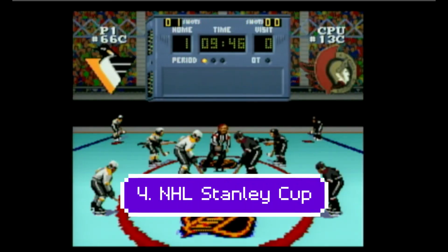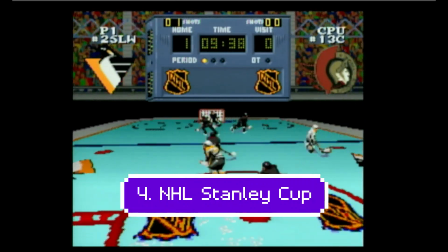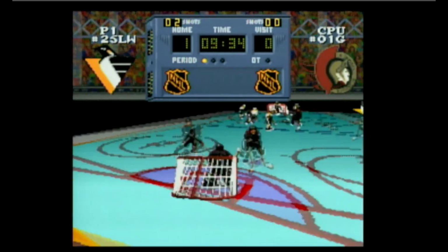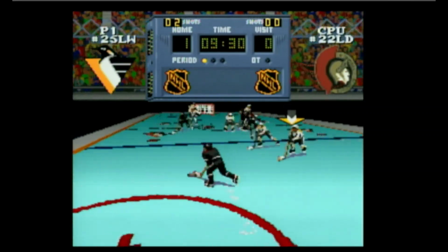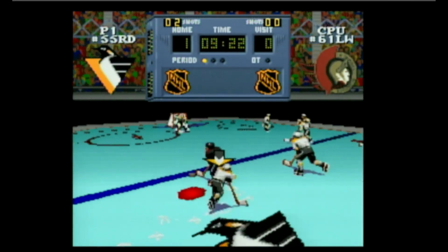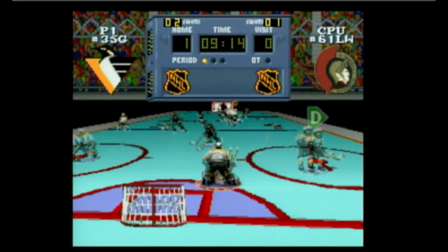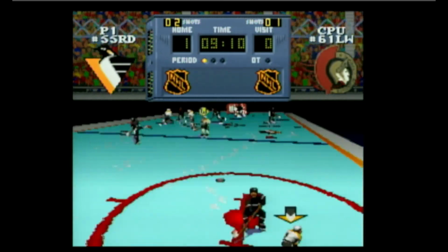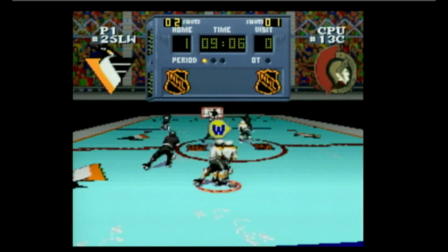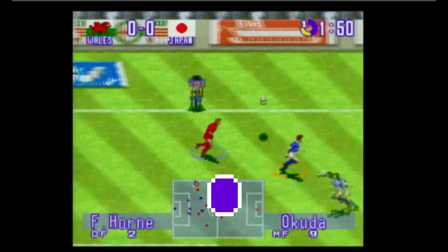And number 4 is NHL Stanley Cup. The NHL series was on the SNES and was almost as good here as it was on the Sega Genesis, but some of the later entries actually aren't going to work on that stock SNES emulator, so I hear. So my pick would be to lean into that Mode 7 pseudo 3D glory, and if you only add one hockey game to Super Nintendo Classic, make it this one. Just make sure you're not susceptible to motion sickness first.